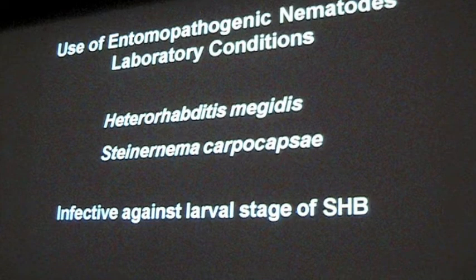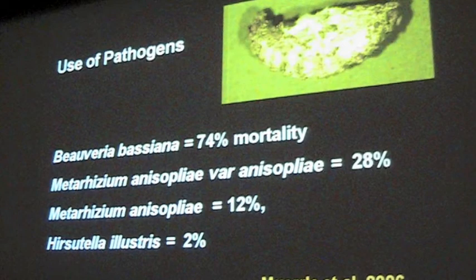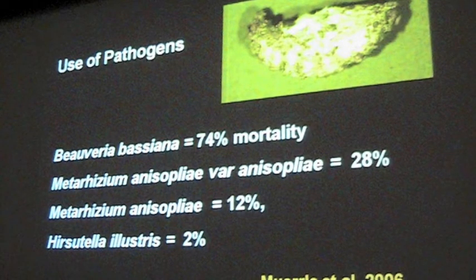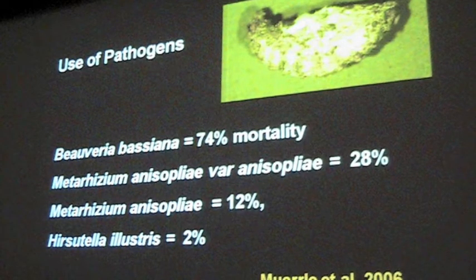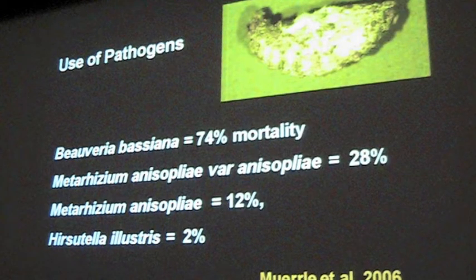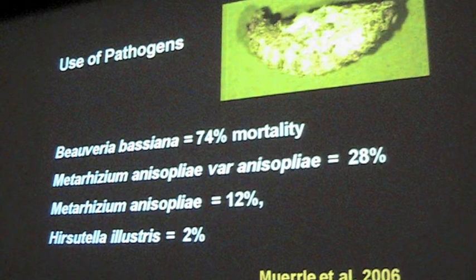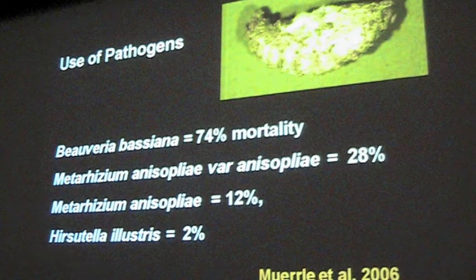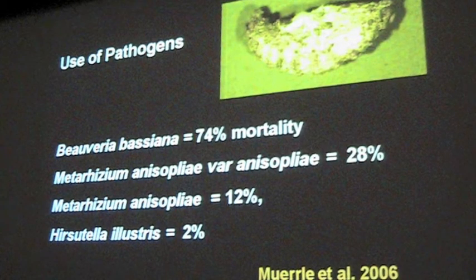But again, larvae move around in nature, in the soil. Again, this is laboratory conditions, so it's really controlled. They were able to get infection in the lab. But when I examined beetles in the field, I did not see any larvae or pupa at all that were infected with nematodes.